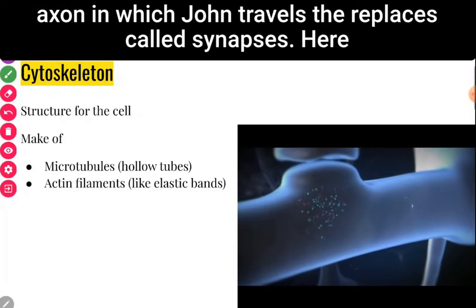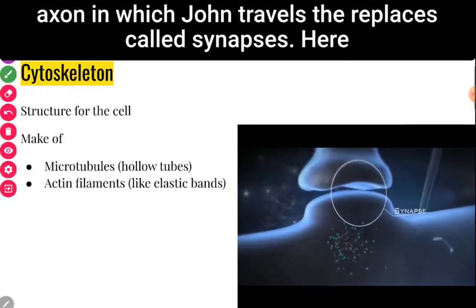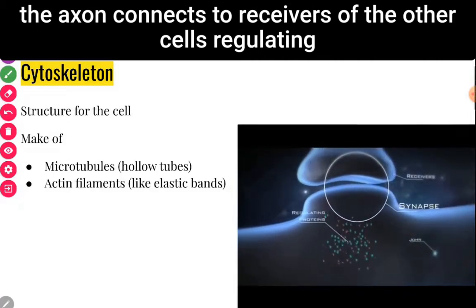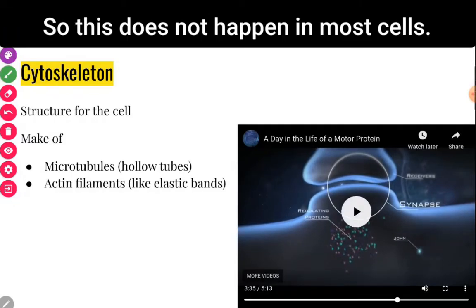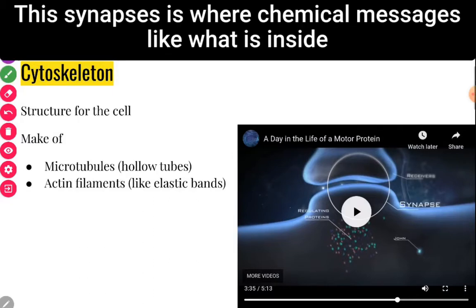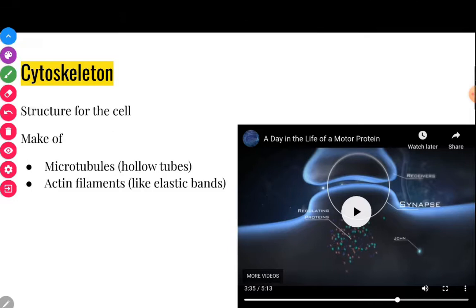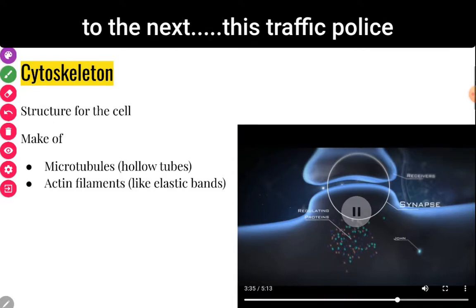Along the axon in which John travels, there are places called synapses. Here, the axon connects to receivers of the other cells. Regulating proteins call the shots here. So this does not happen in most cells. It happens in nerve cells. This synapse is where chemical messages, like what is inside of John's vesicle, will be delivered to help tell the next cell what to do. This is how signals are transferred from one cell to the next.